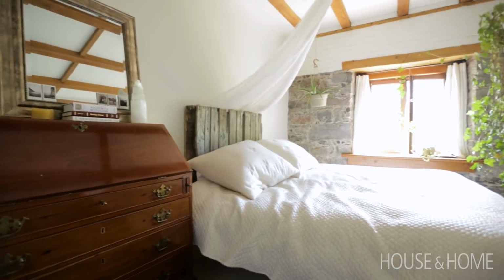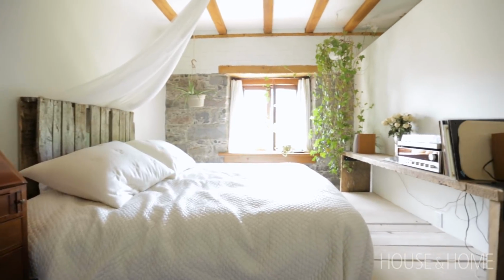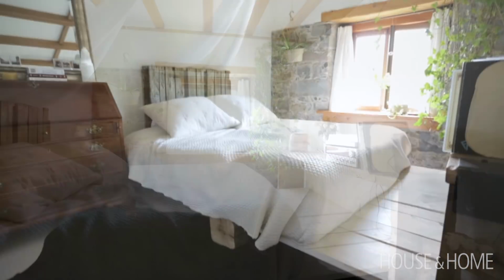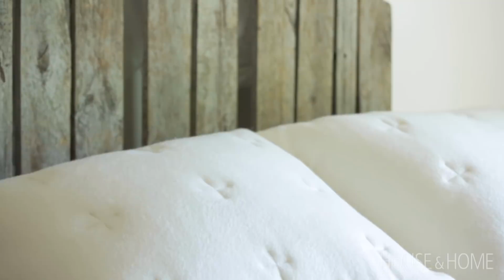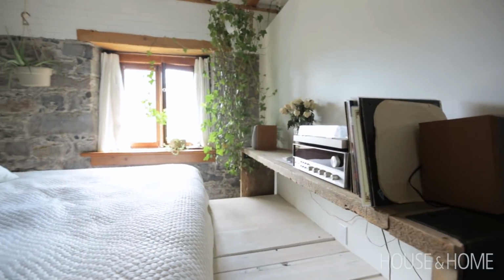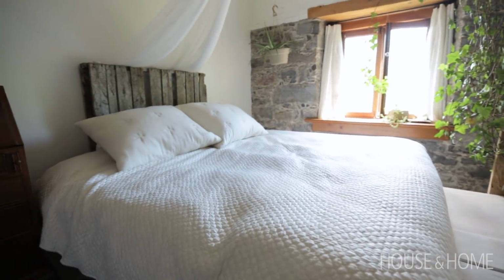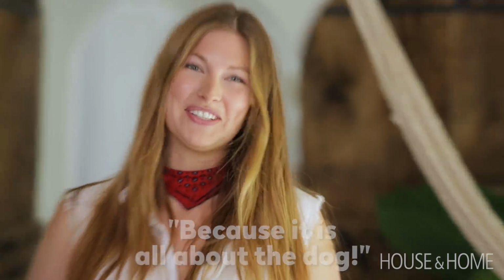Another part that makes this place a total sanctuary for me is my huge king-size bed on a really nice wood platform that I made. It's a big beam that I cut in 3, and then I just laid wood on top, and there's an old palette in the back. And the platform is really for my dog to be able to hop onto her side, and just have that feeling of having a really big lounge space. Because it is all about the dog. Yeah, it's always all about the dog.